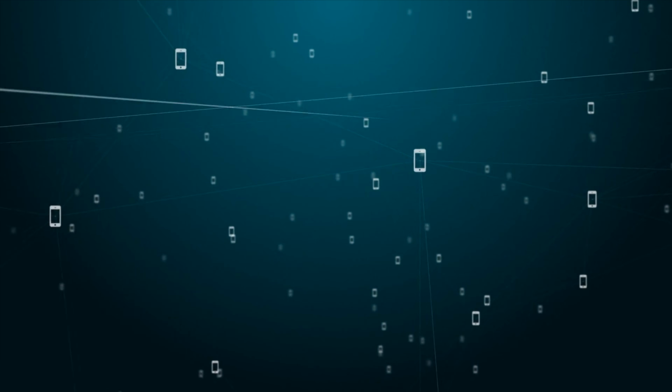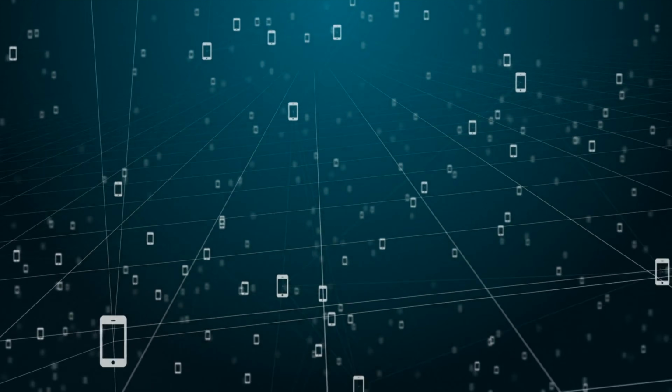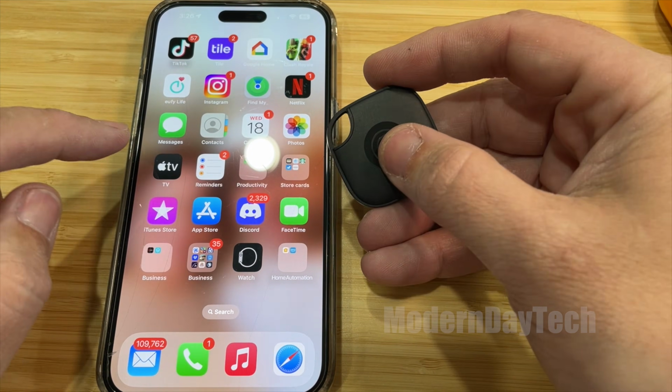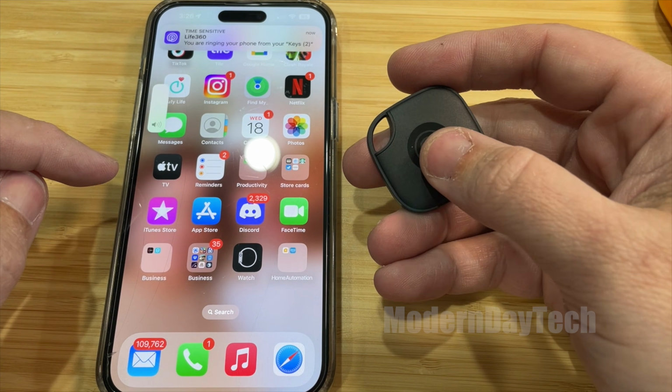Bluetooth trackers need a phone or device that they connect to via Bluetooth. So it could be your phone or someone else's phone that is also running a Tile app. And it can also work in reverse. So if you happen to misplace your phone, you can simply go into the Tile app and make your phone ring.